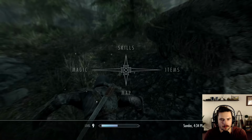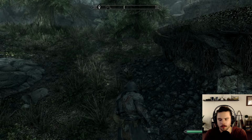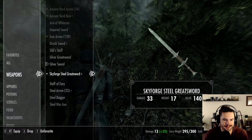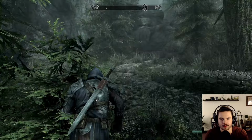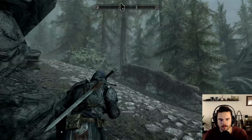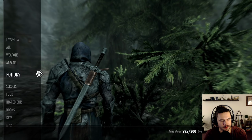Let's see if we can do it. Well, well, well. A mod broke. Who would have thought? That's fine. We'll deal without it. Okay, criminal's over there, but I do want to discover that tower really quick. I think there are some spriggans inside, which we will make short work of, especially if I have a torch.